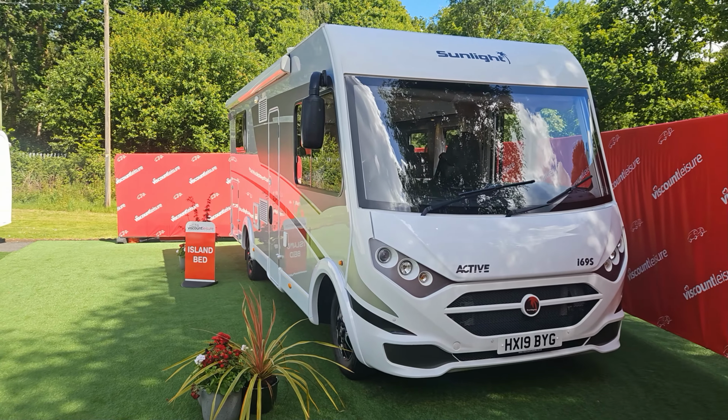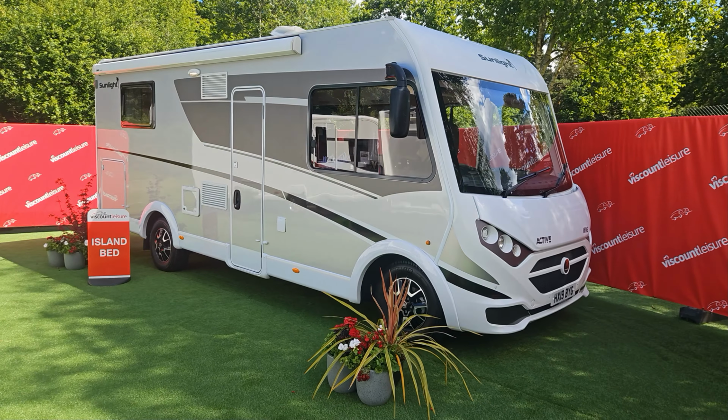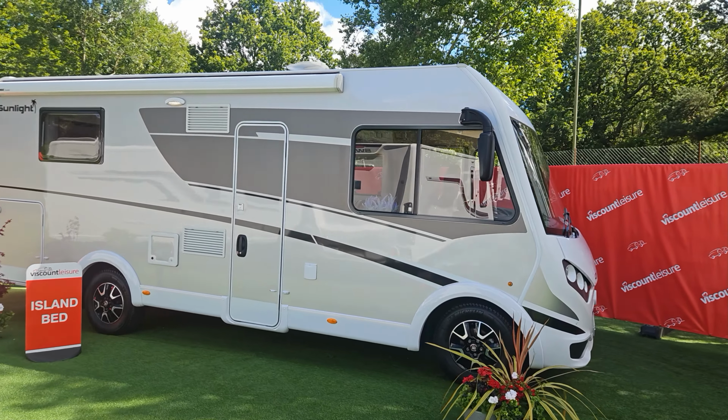Just taking in a Sunlight Active I69S A-Class on a 19 plate, done just under 15,000 miles, in lovely condition, in the lovely silver with the active pack. Really is a nice, comfortable motorhome for travelling around in.